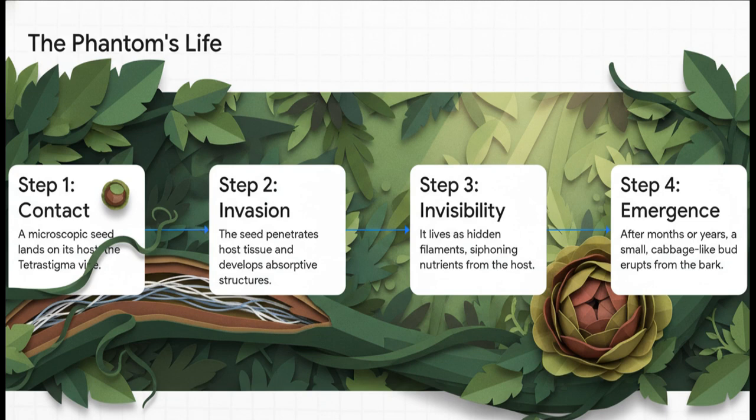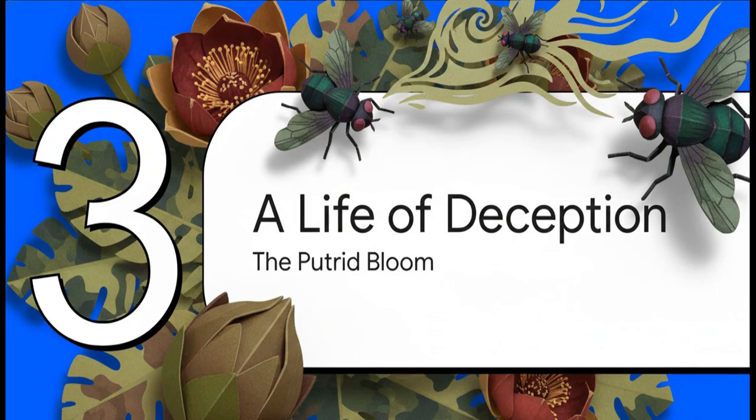It works its way through the bark and then it just lives inside the vine. It becomes this network of hidden threads just quietly siphoning off energy. You wouldn't even know it's there. For months, sometimes years, it's completely invisible. The only clue you get is when this single, weird, cabbage-sized bud finally bursts out of the vine. And that bud, that's the opening act. Because what comes next is the main event, a bloom that's spectacular, incredibly short-lived, and famously stinky.